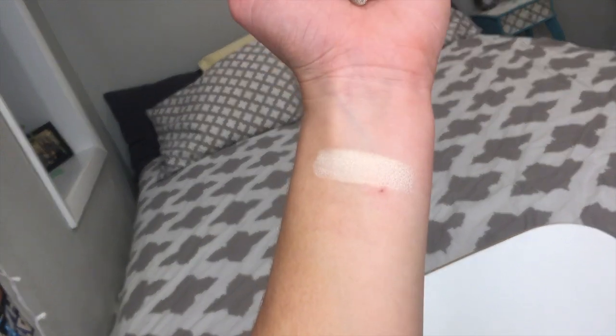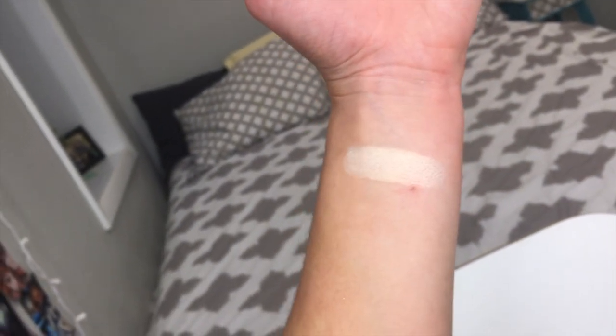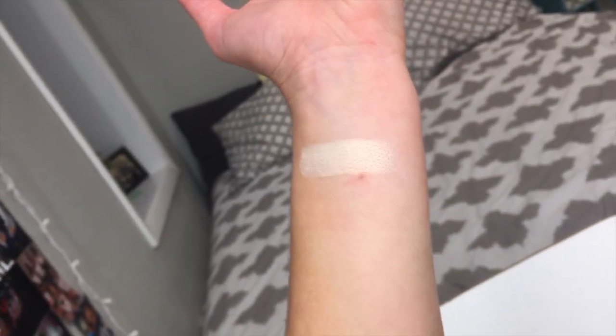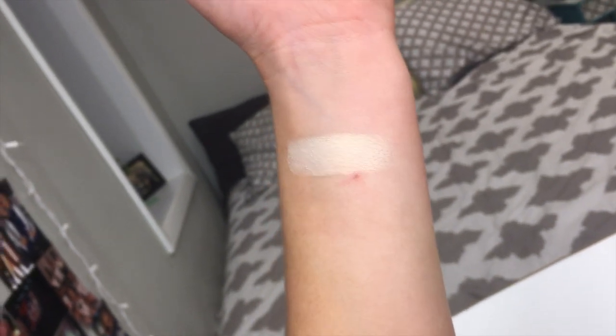I don't think this does a very good job of showing you how shimmery this is, but I'm just going to swatch this for you guys. It has a nice little mirror up here. I'm currently filming on my phone just because I'm a broke bee and can't afford a regular camera, so the quality isn't A+, but yeah, I think that is really, really pretty. The shimmer is definitely there.